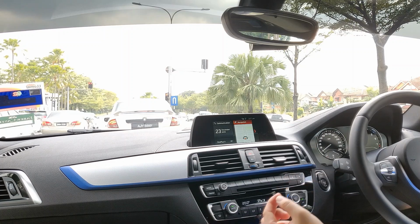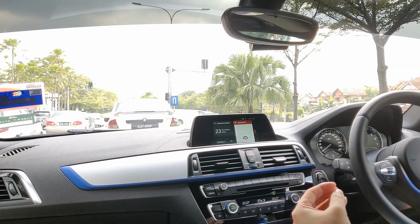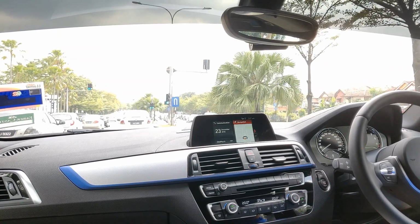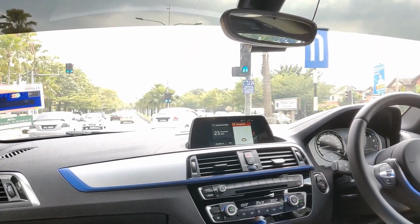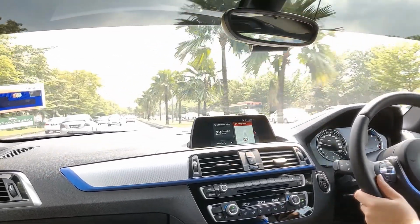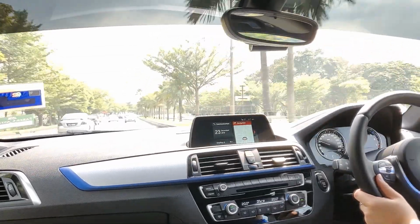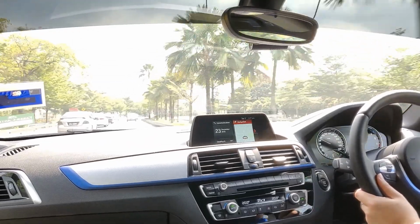But due to this 3-cylinder engine, it actually vibrates very strongly when it is starting up. Try to have a look at it. I'm not too sure whether you can see the vibrations. I can definitely feel the vibration of the engine. It is not really bad, but it's something that shouldn't be coming from a BMW. Maybe they should improve it slightly more before they release the 3-cylinder.